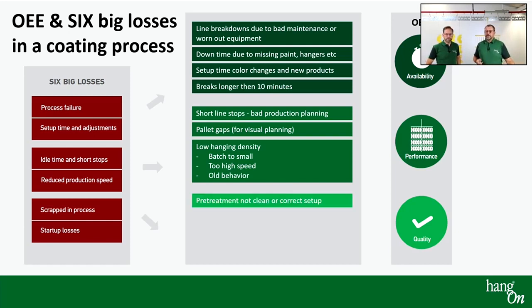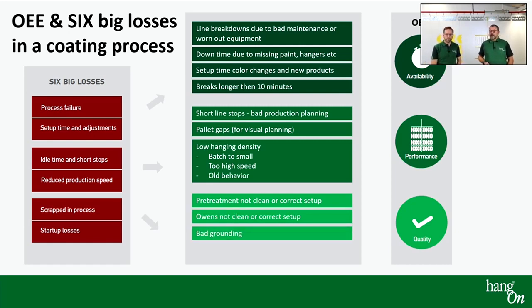The next part is, for example, pretreatment not clean or correctly set up. It can be nozzles that are clogged. It can be worn out nozzles. It can be too low an amount of chemicals in the bath. The ovens are not clean, or they don't have the right curing temperature, for example. It can be bad grounding that makes it more difficult to paint the objects, definitely. And then of course, not correctly hung items. Could be a cavity where the pretreatment liquid doesn't pour out, etc. Or it can be hung in a difficult way so that you can't do a proper application of the product. So this corresponds to the scrapping process and the startup losses.